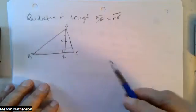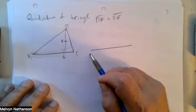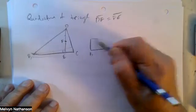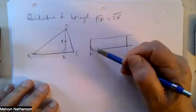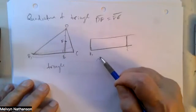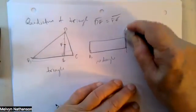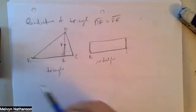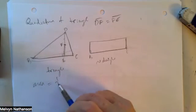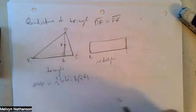This equals this. Now, here we have the length BC. Here we have this height, F. I can draw a perpendicular with the same length as this. So here we have a triangle. Here we have a rectangle. I claim the area of this rectangle is the same as the area of the triangle. What is the area of the rectangle? The area of the rectangle is half the base times the height. Or if you like, the base times half of the height.